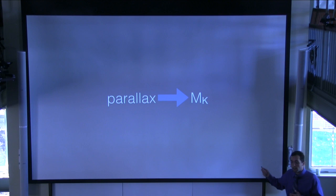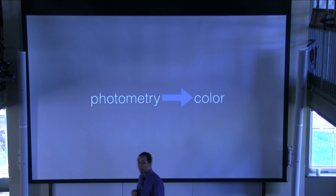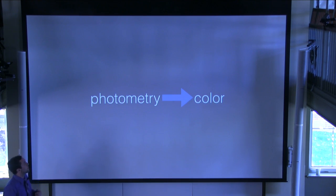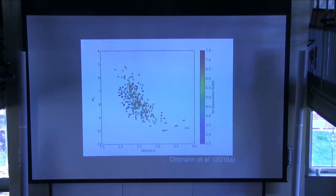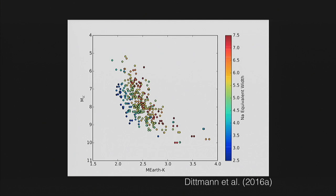So if I take the parallaxes that I just showed you previously to get an absolute K-band magnitude, use this photometry now that I hope I've convinced you is precise in order to obtain a color measurement for these stars, and I take a metallicity measurement from Newton et al., which found that the sodium line in the K-band is a metallicity indicator for these stars, I can show you the following plot. I'll preface this by saying the thing I like most about this plot is that there's no models here, there's no theory here, this is all just data.